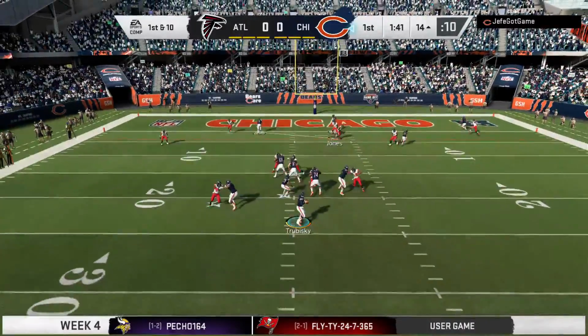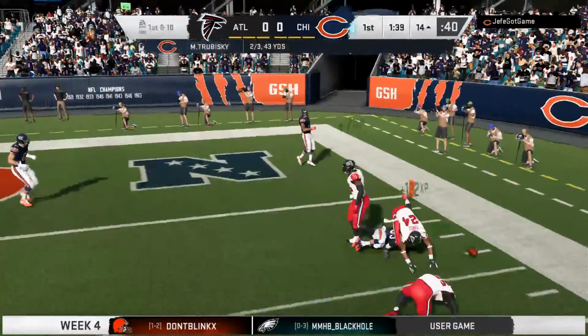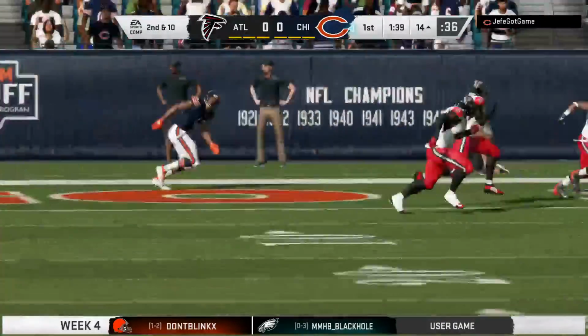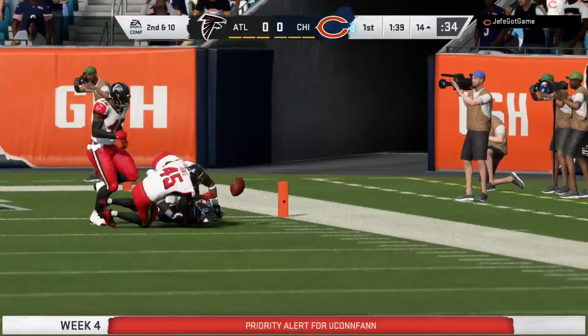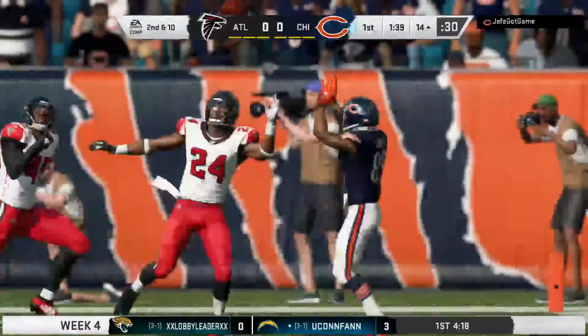From the red zone now, here's Trubisky on 1st down. Toward the end zone, but that's going to wind up incomplete. It's a lot of contact going on there, and in the end, unable to keep 2 hands on the football and bring it into his body. Everything looked pretty good until the finish.